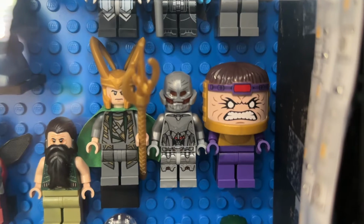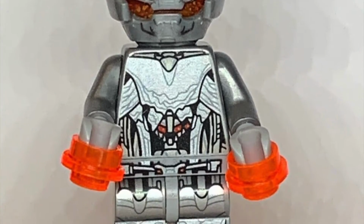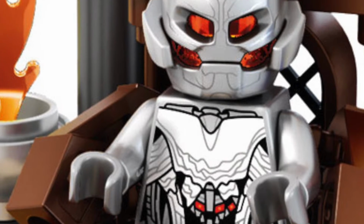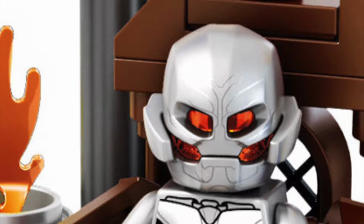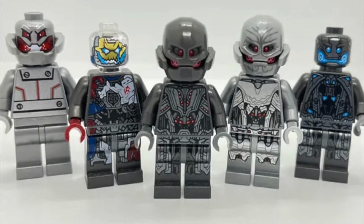And then another one is Ultimate Ultron from the original Age of Ultron line of sets. He came in one of the most expensive ones, I want to say, and I think he goes for around $50 now, and he also appeared in a Comic-Con exclusive set, though the minifigure is obviously not exclusive to that Comic-Con set, otherwise I probably would not have it. Probably my favorite version of Ultron that we have gotten in LEGO.